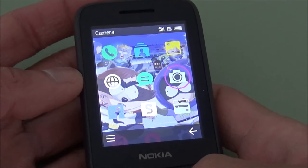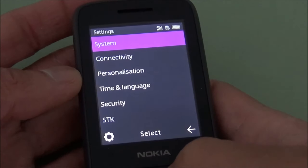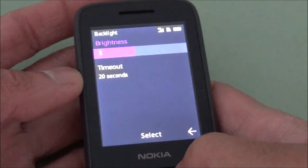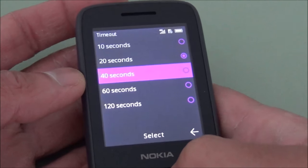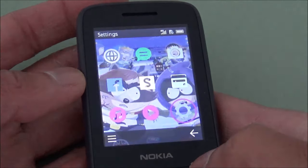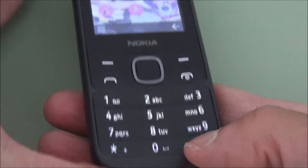Looks quite bright. Let me just lower that backlight. System backlight. I think that's better. Select. Okay, take you straight through the phone.